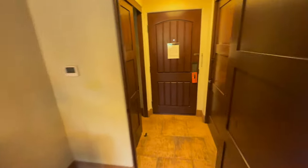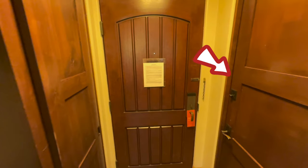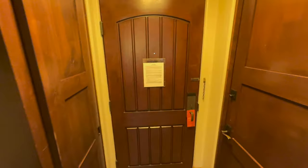Also to note, there's an additional closet up front near the door if you need extra closet space. There's also an extra trash can and a very old school vacuum in here and a broom as well should you need it. This door on the right is the studio portion of the villa, so if you had this booked as well, you would then have a two-bedroom villa.